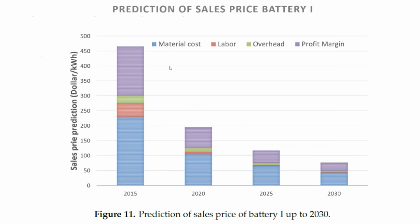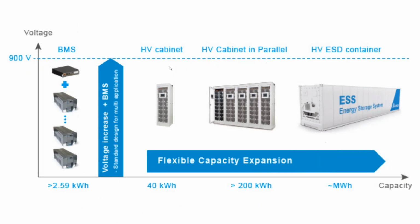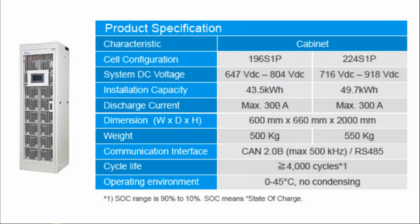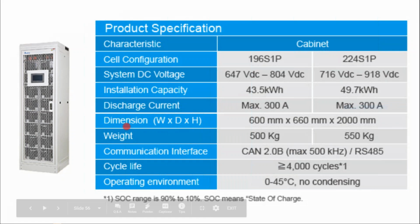I think I'm going the wrong way here. Yeah. So now we're back. So this is a Delta product. Put in some spec sheets. Each cabinet has a maximum discharge rate of 300 amps, so they probably have two of these batteries stacked up to high voltage by the time you get to the top, and then they're wired in parallel.